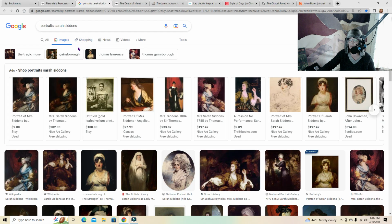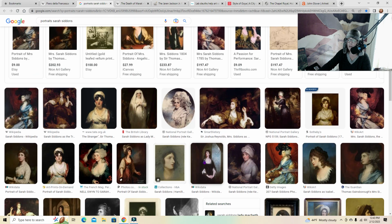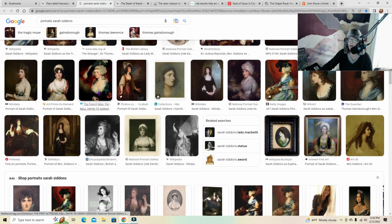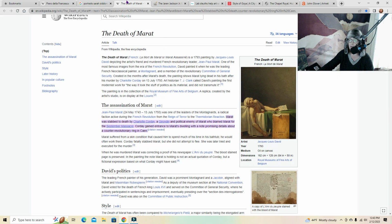So Sarah Siddons, she was the one in that picture. This is the painting here that we were talking about. You can see that a lot of people painted a lot of pictures of this woman, like I referenced previously. She posed for a lot of portraits, so she shows up in some very famous paintings. There are other women that would pose for paintings and they would be put into situations, so it would be them, but they would be an angel or coming out of the sea or whatever the case may be.